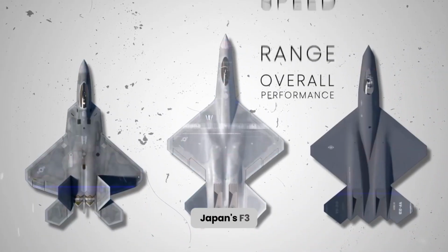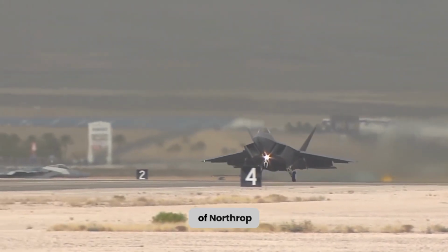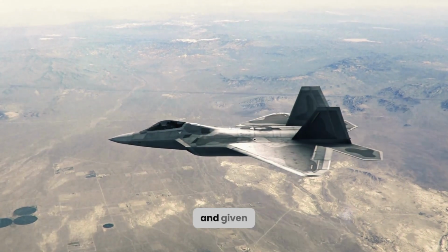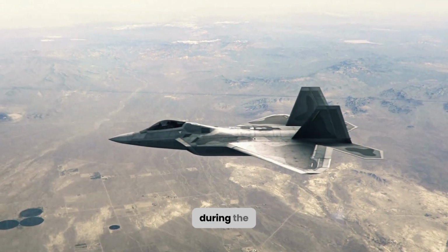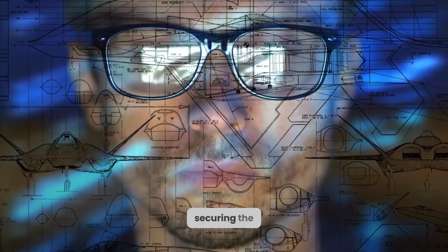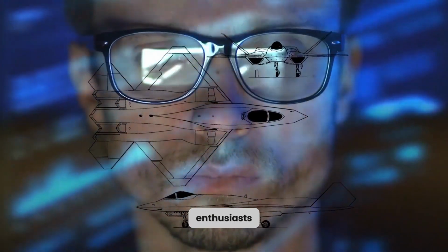In recent years, there has been a glimmer of hope for the revival of the YF-23 in the form of Japan's F-3 sixth-generation fighter. Japan is seeking the help of Northrop Grumman in aiding their design and development of its F-3 fighter program, and given the entire experience gained during the development of the YF-23, the company is optimistic about securing the contract for this project.